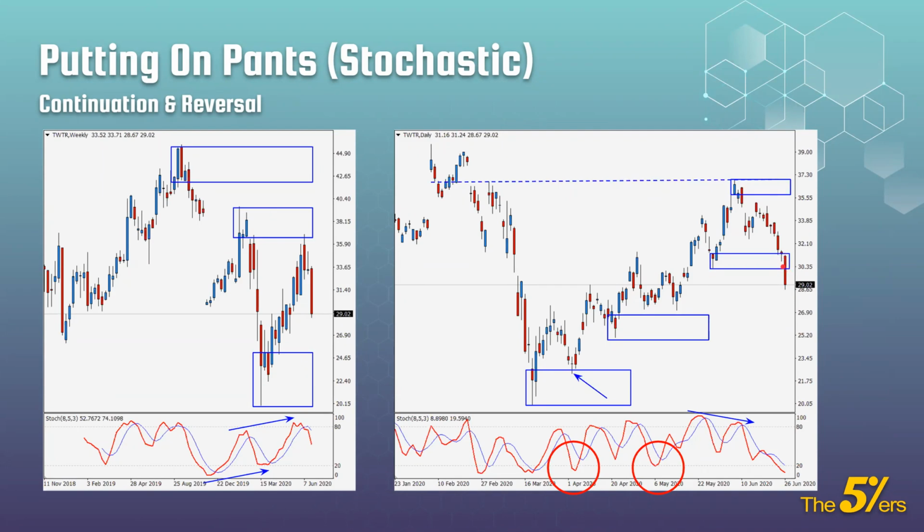So it's not a big deal. Like I said, it's not a crystal ball, but many times, more often than not, it will work for you. And with a proper risk-reward ratio and risk management, you will be profitable over time. A very nice example of continuation.